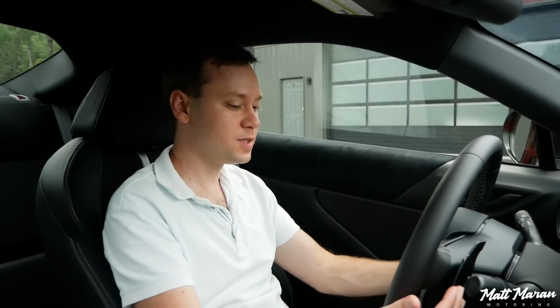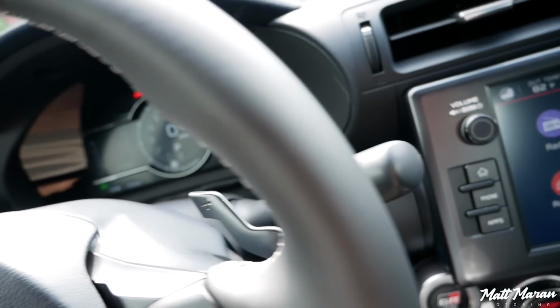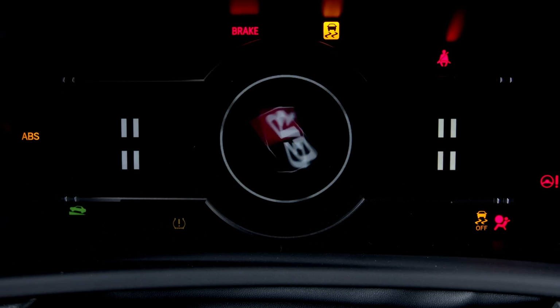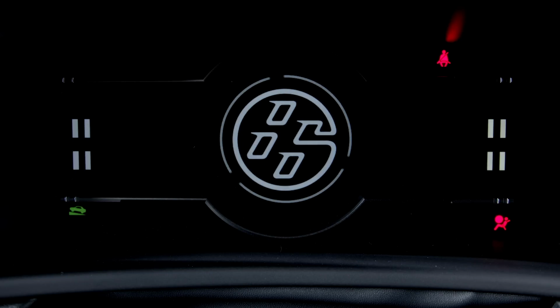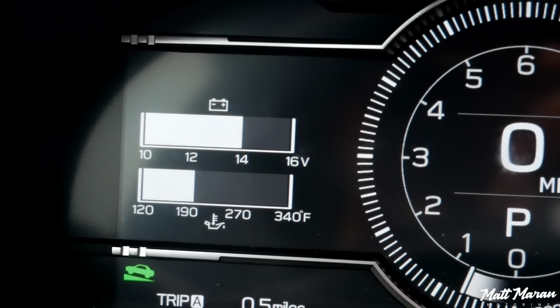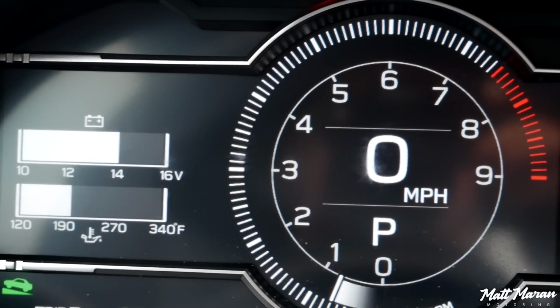But anyway, you have nice paddle shifters here on the automatic one as well. And overall, just a really great wheel. I really like the little GR badge here on the bottom of it. And moving on to the gauges here in the GR86, also the same whether you go for a base or a premium. You have a nice 7-inch color display there on the left-hand side, or the left two-thirds of it, I guess I should say.